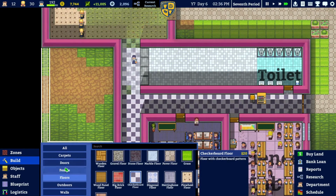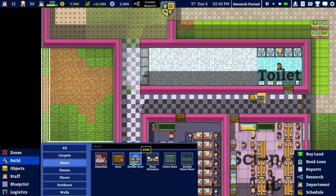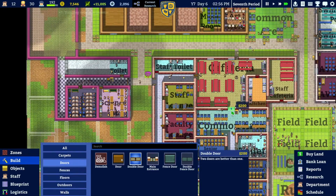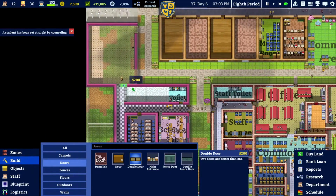And then we want to get ourselves a door. So let's have double doors going into this cafeteria. The other cafeteria does not. It's going to go an open bit there. We'll have doors going into this one.